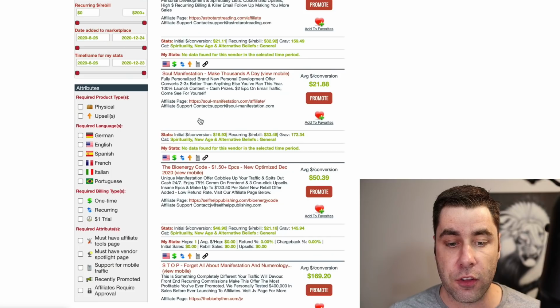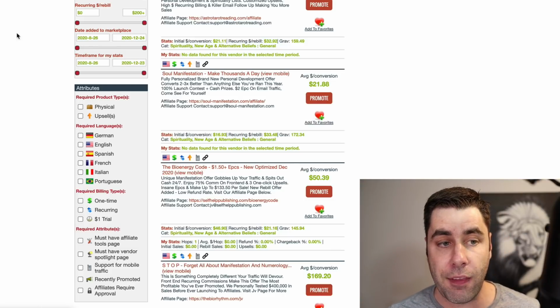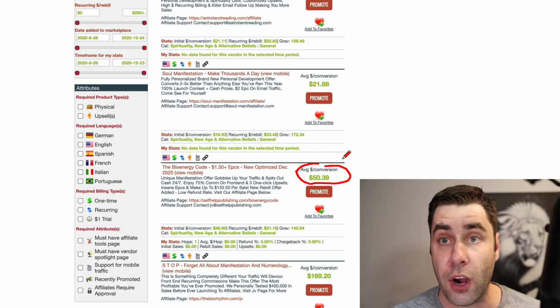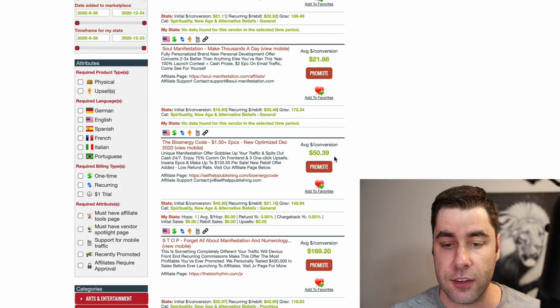But if we actually go down to this one here, which is called the bioenergy code, this is a new one I think that's doing extremely well. I think it's new, it looks new. And they pay out an average of $50 per sale. So a pretty high conversion when you compare it to the rest of these that are paying 17, 23, 21. It's essentially paying double than the ones above it. And they have a $1.50 plus EPCs, which is very, very good for a Clickbank product.